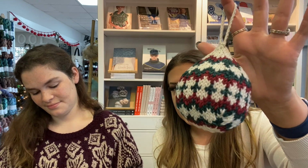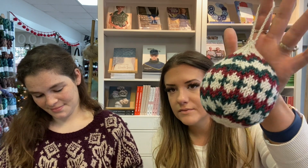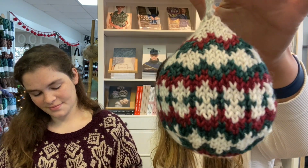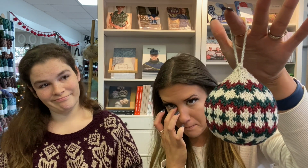So this is done out of Red Stag Fiber, Croft DK, in Antique Linen, Jewel of the King, and Great Hall. So great Christmas colors. I did not stuff mine with polyfill. If I were to do another one, I would. I just used yarn scraps, and I feel like it made it a little heavier and not as voluminous.